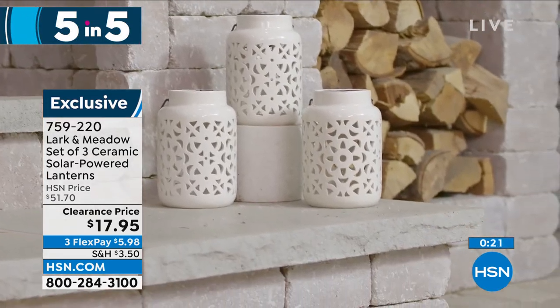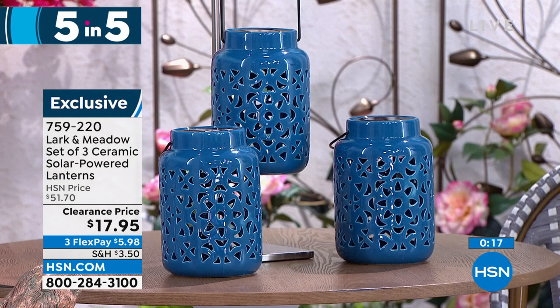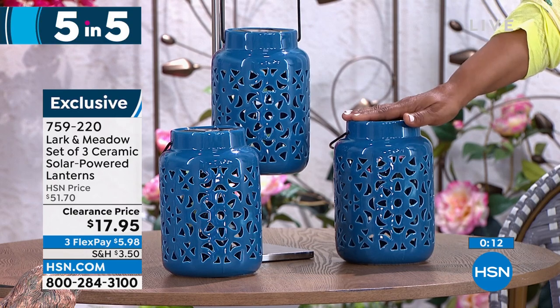Now, the only color that is available is the blue. I know that you're seeing the white. I believe the white is completely, totally sold out, but I think the blue is beautiful. They stand over 8 inches. They're over 5 inches in diameter.